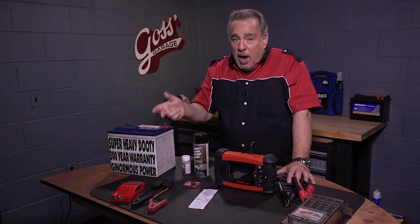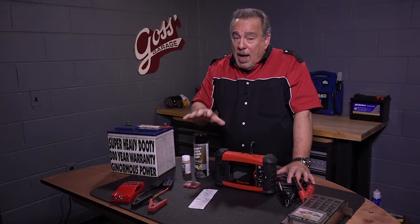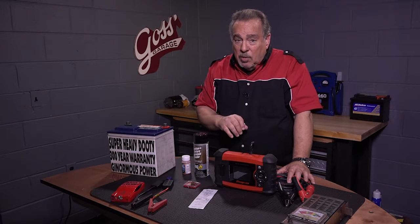So you're looking for a happy medium between reserve capacity and cold cranking amps. And if you get it right, well, the battery will last a lot longer and every electrical component on the car will last longer as well.